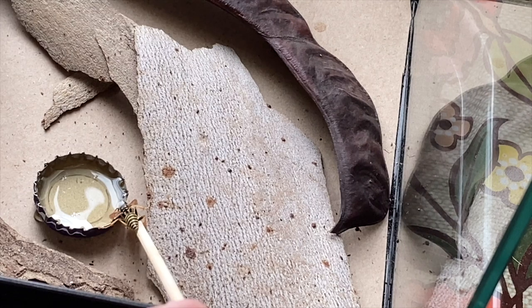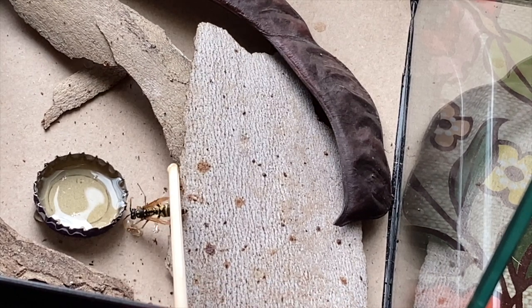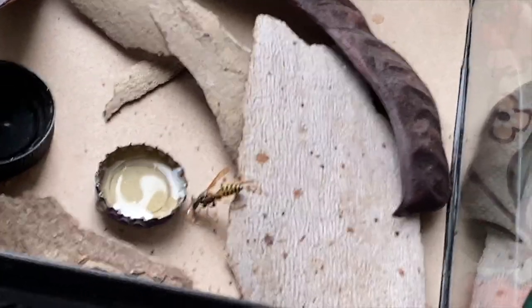Here you go, buddy. Here's a whole dish for you. There you go. Okay. So once you get it acclimated toward where the food is, it has a better chance of getting set up in the habitat.